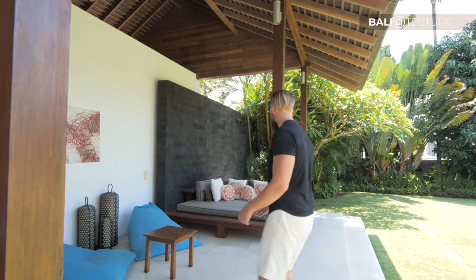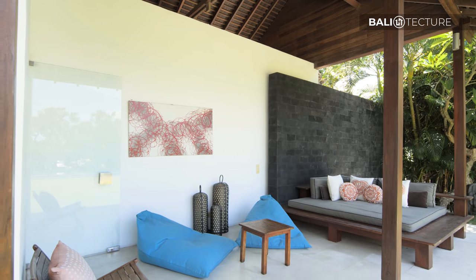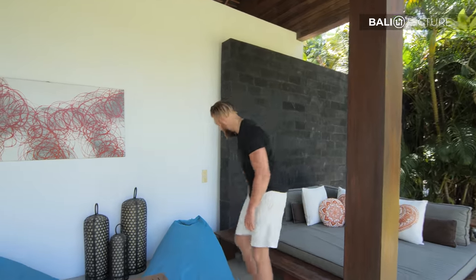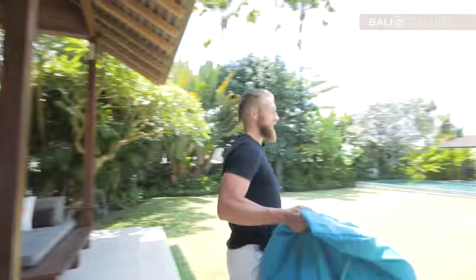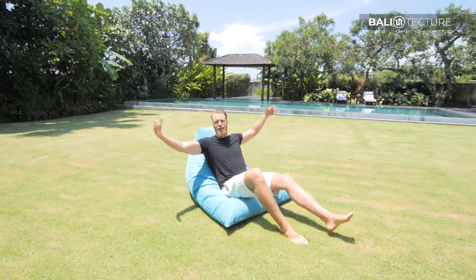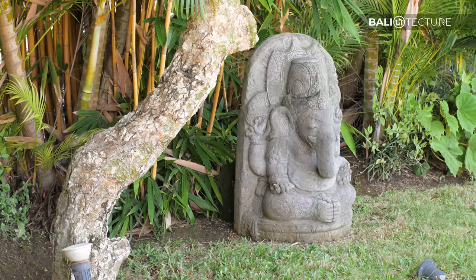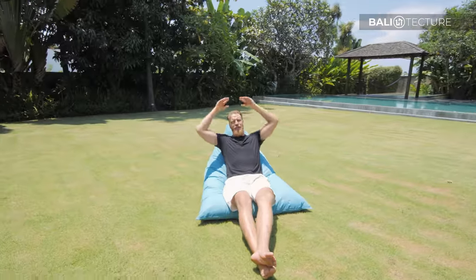Look at this fun little area. This is where the guests like to relax, chill, maybe sip some tea on a warm Bali afternoon. You got this nice spot and giant bean bags, which you can take out here into the grass. The grass feels so good. You can lay down, you can sunbathe, and did you guys notice that all around we're enclosed by wonderful greenery? And I got my boy Ganesh over here, the remover of obstacles, looking at me, keeping me safe while I catch some sun.